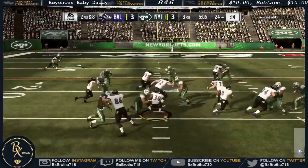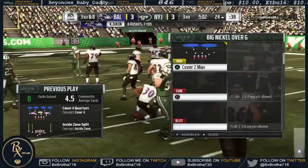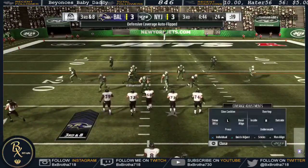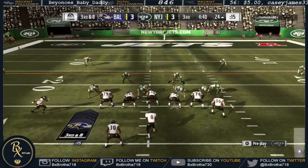They'll run it now out of the gun. And running room scarce here. He's going to be stopped in his tracks at the line of scrimmage. Officially no gain on the play, and they're left with a 3rd and 8. Well, good field position to start the drive, but under the gun now here on 3rd and 8.